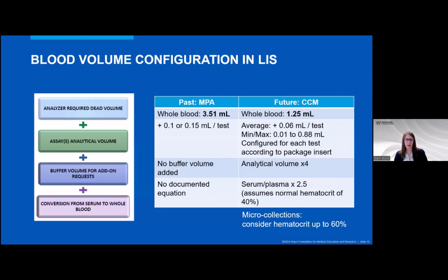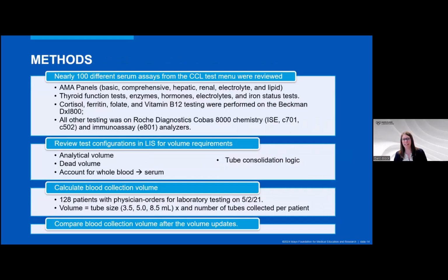In order to do that, we evaluated the configuration in the LIS. There are a number of parameters for that, and we'll go into more detail for volume requested, and then the logic for how they combine into the tubes also needed to be reviewed.